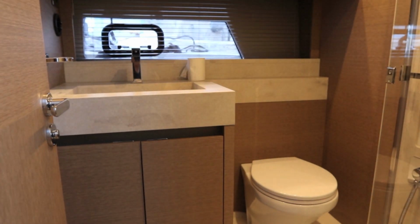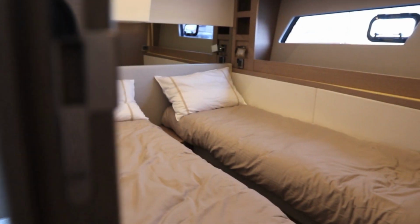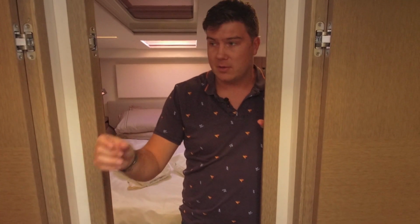This cabin is en suite, it's the only bathroom down here. It's a good size, but it is shared with the twin guest cabin. There's a twin to port here. Not quite as luxurious as this one, but you've got two good sized berths, decent amount of storage, and there's a nice big window in there as well, so natural light is good.